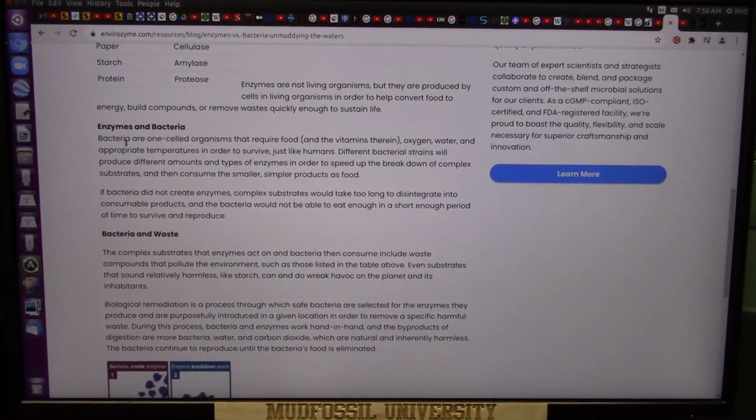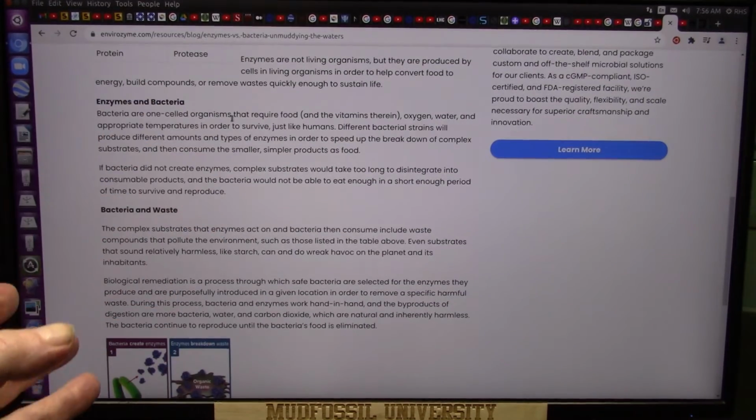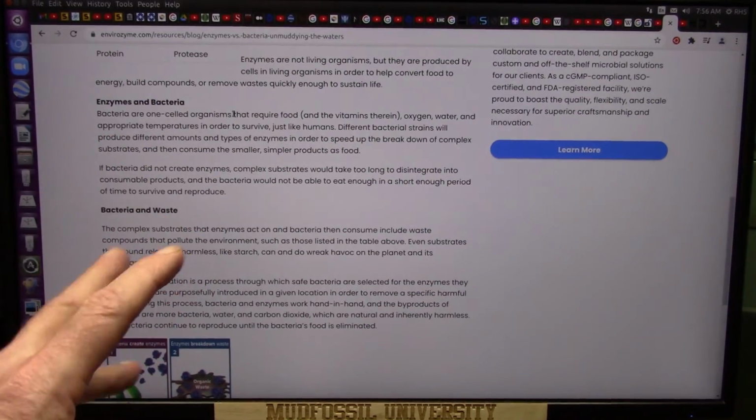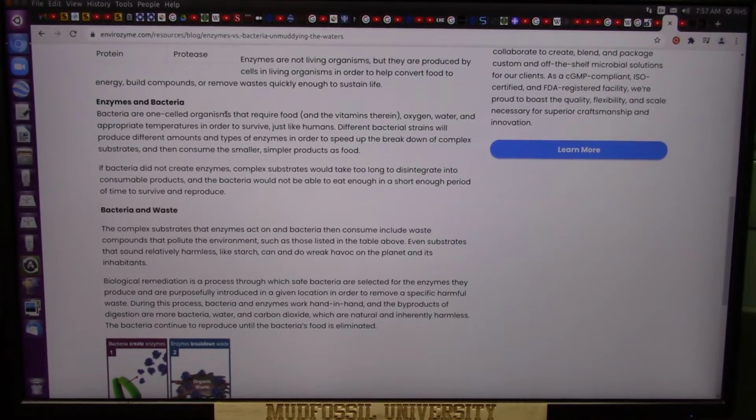Enzymes in bacteria. Bacteria are one-celled organisms. So the bacteria only have a single cell. They divide their cell to replicate, to make more of them. Unlike us, we split to make more organisms, they divide their cell. With us, it's two sexes match, the male and female. They only have a single cell.